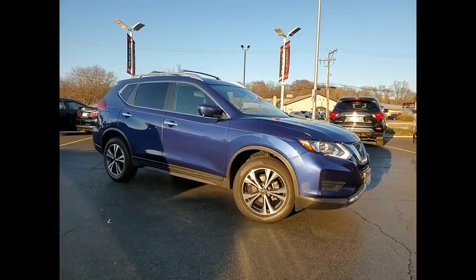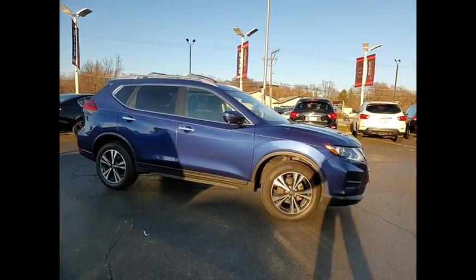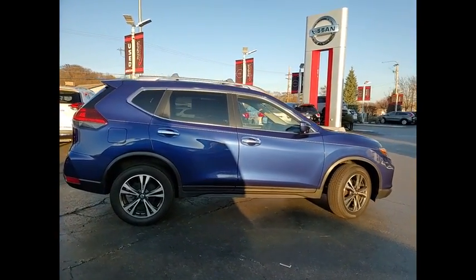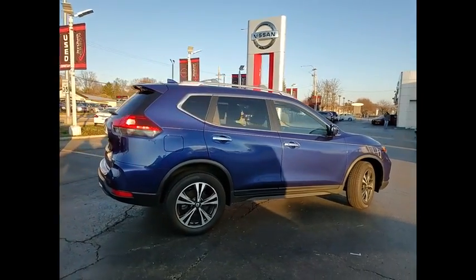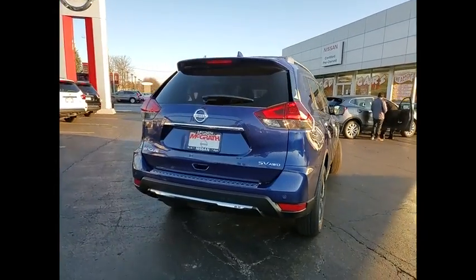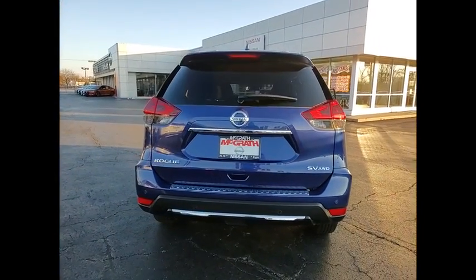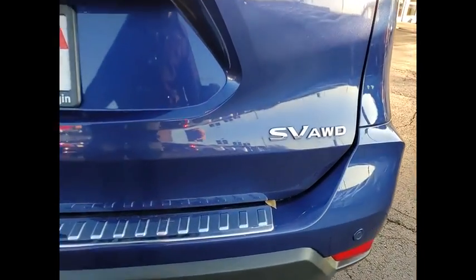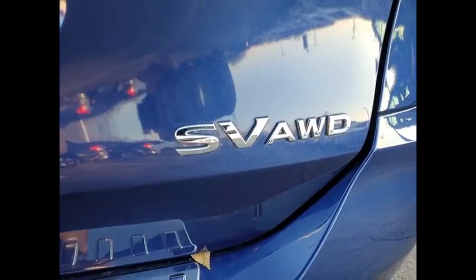Make a great choice today with the 2019 Rogue. The stylish Rogue gets 27 miles per gallon and still boasts nearly 58 cubic feet of cargo space. With a 5-star side impact safety rating and confident handling, the Rogue is more than you expect and everything you deserve. This vehicle has less than 25,000 miles.